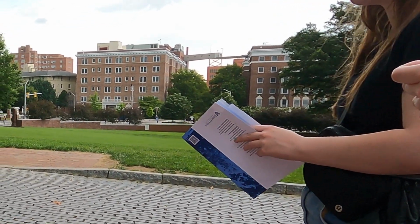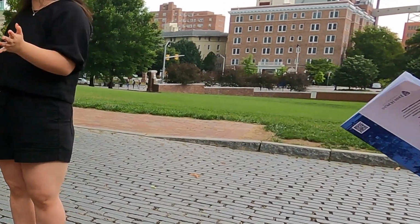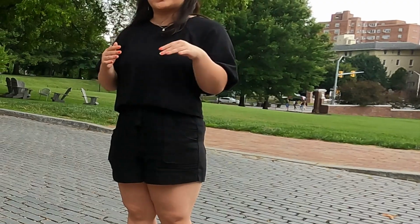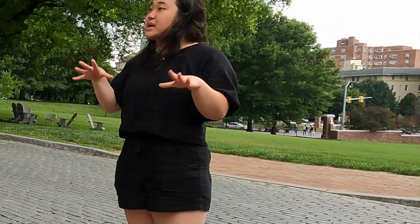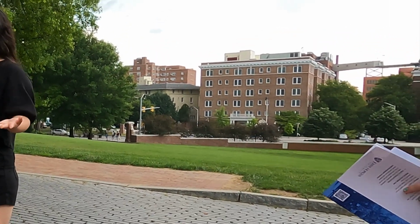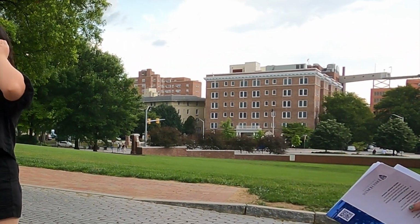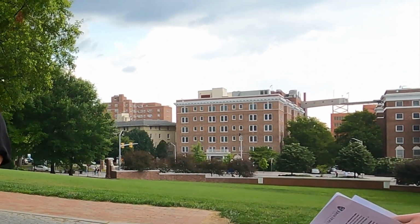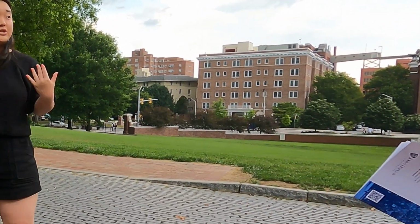So let me talk a little bit about the transportation services offered by the university. The first one is called the Johns Hopkins Medical Institute Shuttle. It's a bus that takes you right from here all the way to the Johns Hopkins Hospital and Medical Campus. I use it almost every week because I do a lot of medical research and volunteering. It's really helpful for students like me.